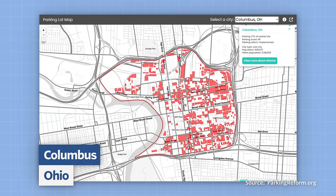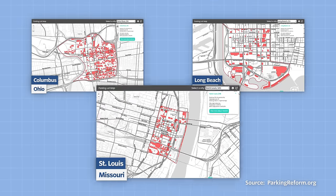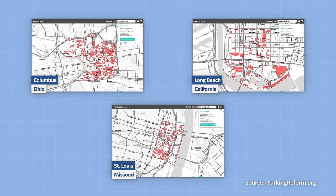And there are a lot of properties that could benefit, particularly those with big old parking lots. Maybe you've seen maps like this. They highlight all the parking lots and garages in downtown areas. Map after map shows the same thing. Parking may be the single most common land use in many US cities. There's simply too much parking just about everywhere.